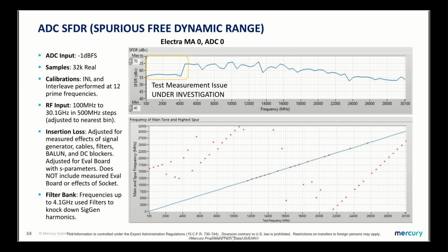And remember, I only had filters up to the 4.1 gig point. So I'm not filtering out harmonics that are quite likely coming from the SIGGEN. And so this line of red dots is the third harmonic of these frequencies, which would improve all these numbers by a little bit. Or a lot. Hard to know until I filter them out.